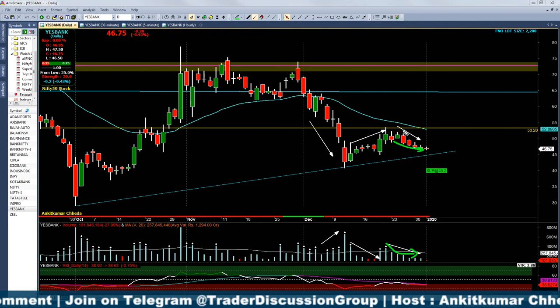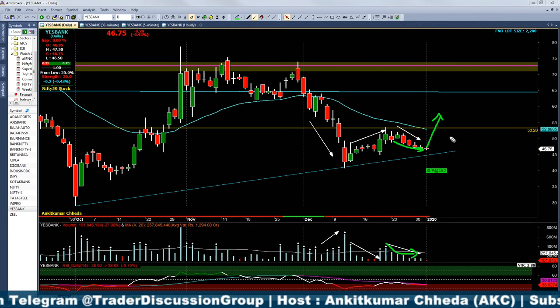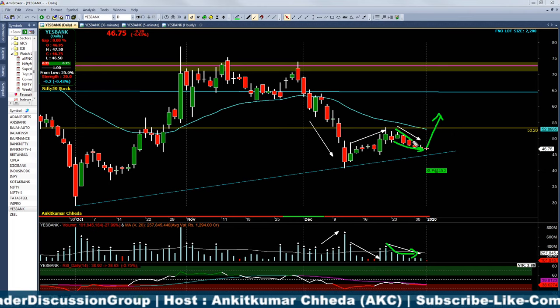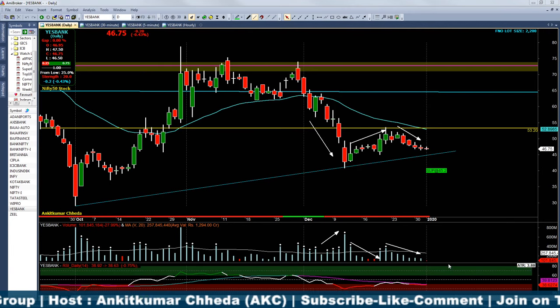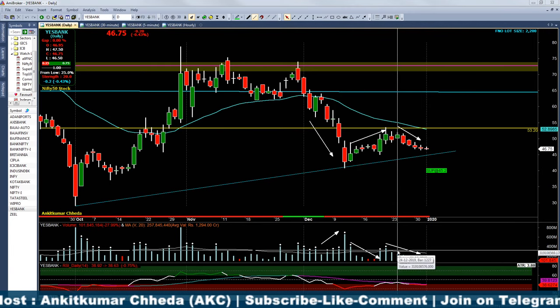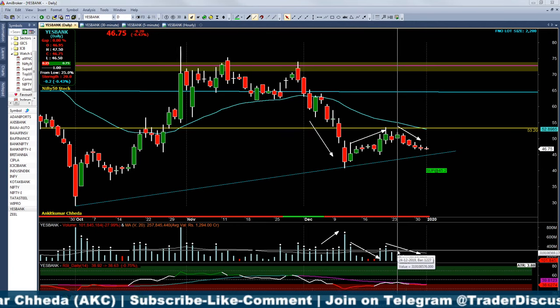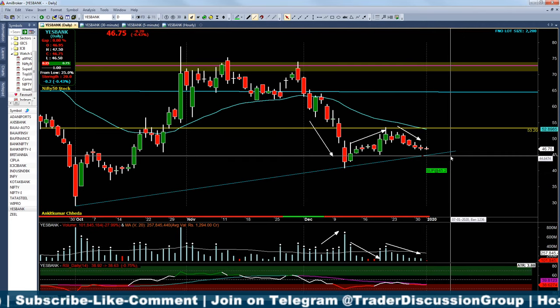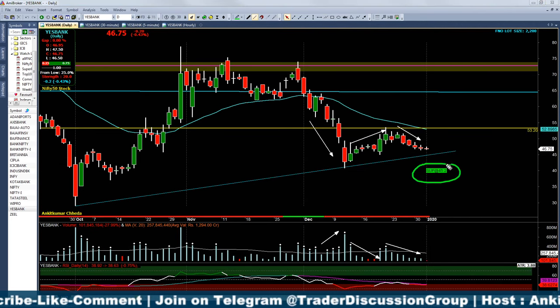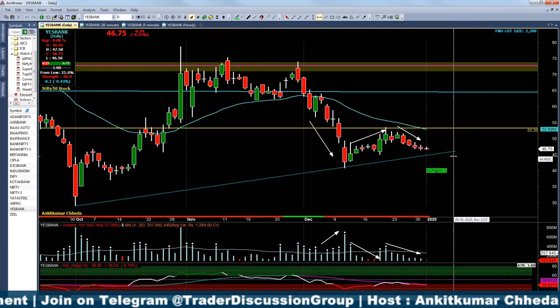I'm not saying that it's possibly a formation of a bullish structure. No, because your ranges are also decreasing and volume is also decreasing. So from that, you can say the volume spread ratio is maintained. Okay. So what I'm looking at is this support level, 45.2.